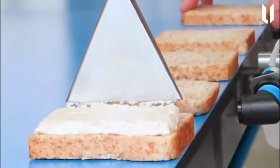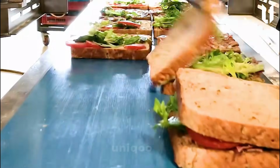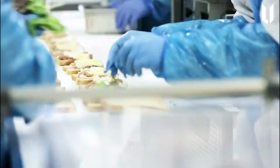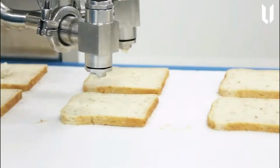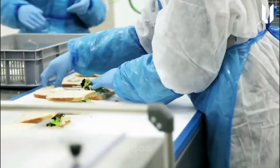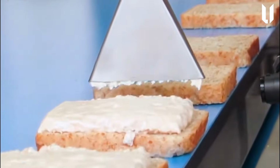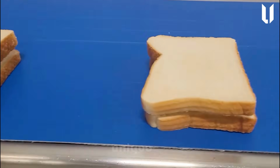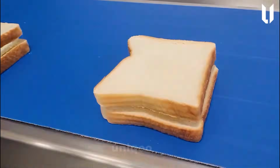Now, let's take a closer look at this pre-packaged sandwiches factory, using a streamlined process to ensure they are fresh, safe, and ready to eat. It all begins with sourcing fresh ingredients like bread, meats, cheeses, vegetables, and condiments. These ingredients are delivered to the factory and stored in temperature-controlled areas to maintain their quality.